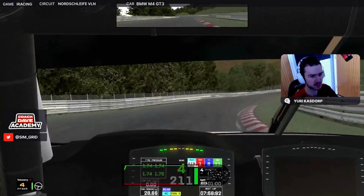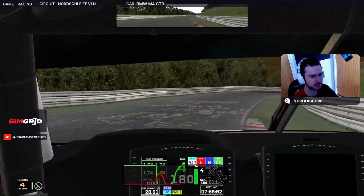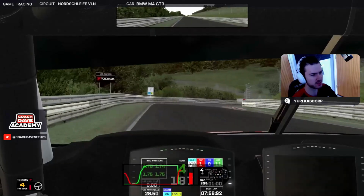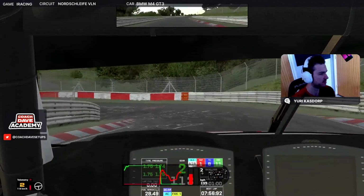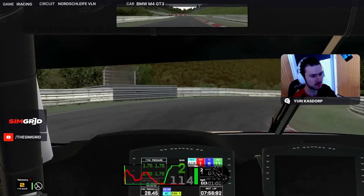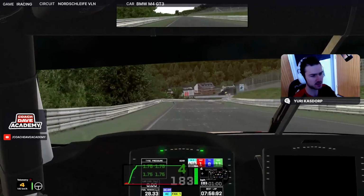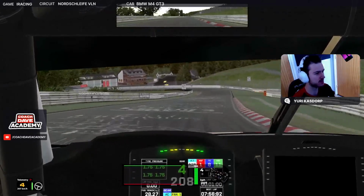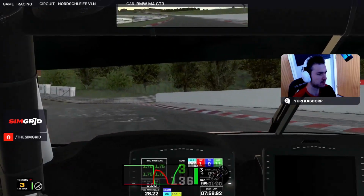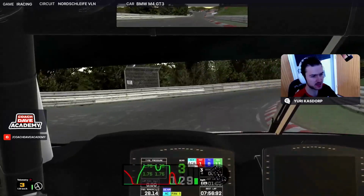I got miss, hit, and miss again. Brake on the tire marks here. Try to brake as much in a straight line as you can. Very tricky here. Brake at the curb on the right side. Bring it up on the curb on the left to try to maximize that entry on the uphill.